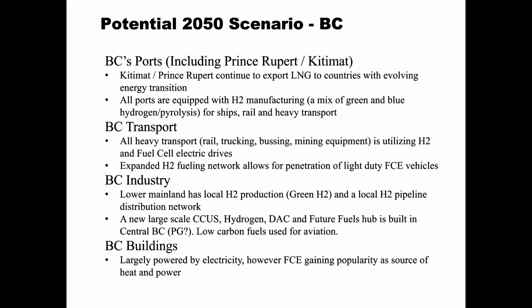And then buildings could be a mix, largely electricity. However, fuel cell electrics might be something, particularly in remote communities, but also in areas that might have limited access to the grid. Anyways, that's my blue sky stuff, Alex and Shanda.